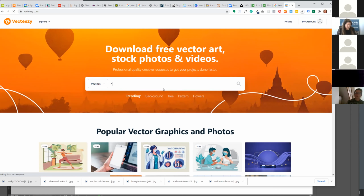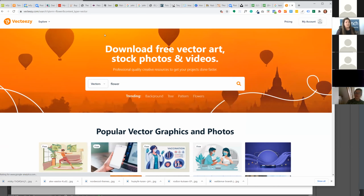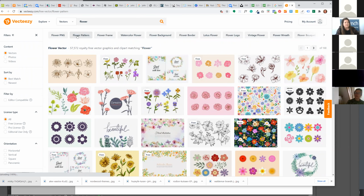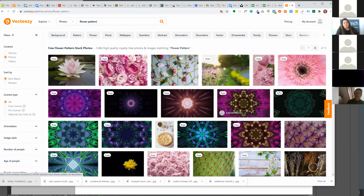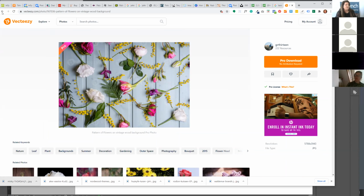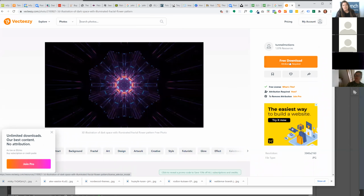So if I put in flower, sorry, my internet's slowing down. If I put in flower, I get all these different vector graphics. If I want a flower pattern, I can do that. If you want photos, you can even find photos on this VectEasy platform as well. And you can see these are all completely free to use. It's very easy. You just select the image that you want. This is a pro one, so you would have to pay for it. So I'm not going to select that one. This one's free. And you just click free download and it will download into your picture box here.